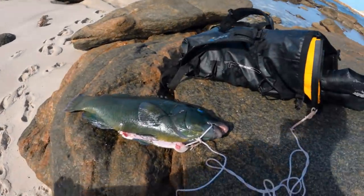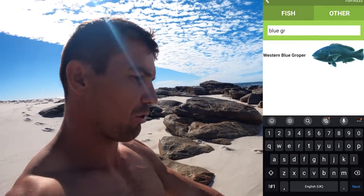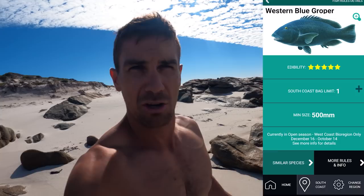Cleaned up the big blue, so big groper. I've tied a rope around its mouth and I'll carry it on my back because I've got about a kilometer to hike back to camp, and I'll fillet it there.